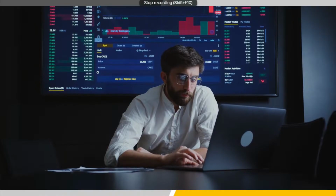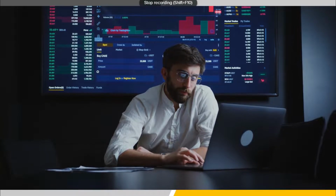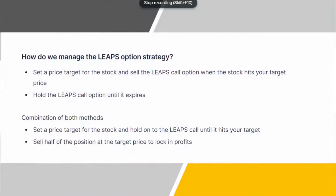How do we manage the LEAPS option strategy? There are different theories on managing LEAPS options trades. I'll give you a couple of different methods that are commonly used. Then I'll tell you which one I like to do. The first method is to set a price target for the stock and sell the LEAPS call option when the stock hits your target price. This will allow you to lock in the profits and avoid letting the trade run against you.